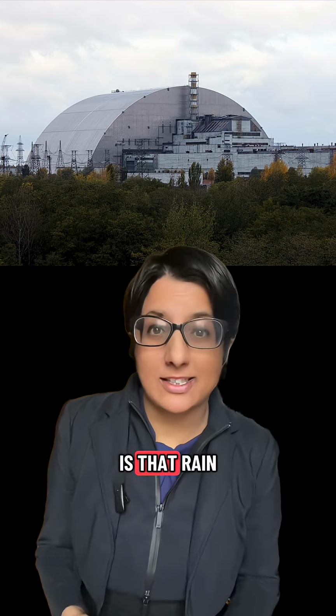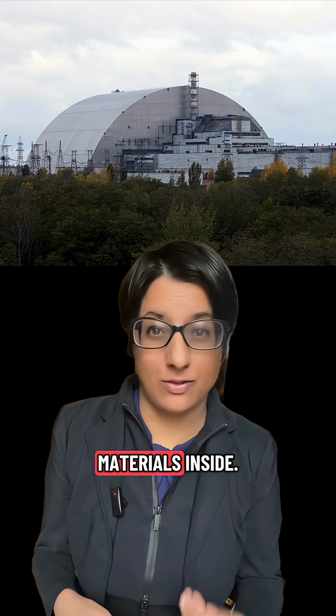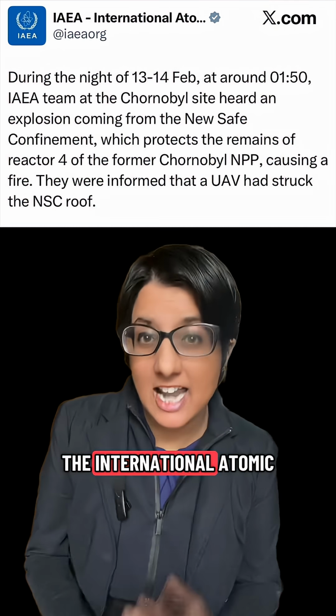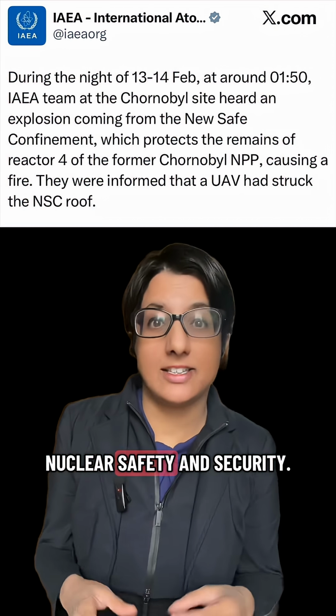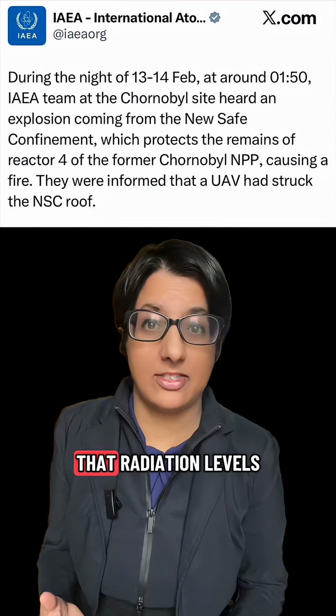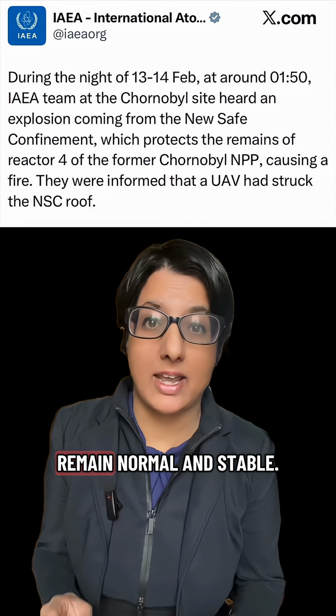So, about the hole. The biggest concern is that rain can get into the hole and degrade the materials inside, but this is a very long-term concern and we have plenty of time to fix it. The International Atomic Energy Agency monitors nuclear safety and security. They reported this on social media, saying that the staff at the Chernobyl site said that radiation levels inside and outside remain normal and stable.